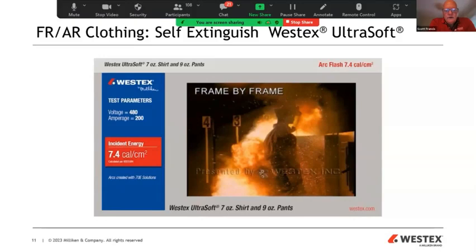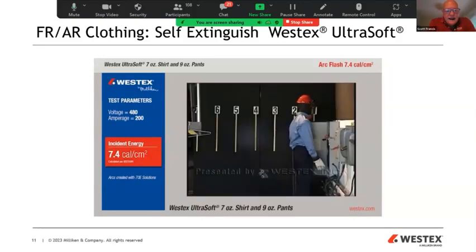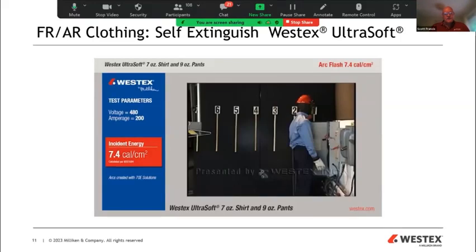Arcs do unpredictable things. This one was at least 4 feet out of the arc gap. So you see the incident energy, 7.4 cal/cm² at the surface of the mannequin there. Now that shirt is an ultra soft shirt and pants. The shirt has an arc rating of 8.7. The pants are heavier. The arc rating of the pants is 12.4.